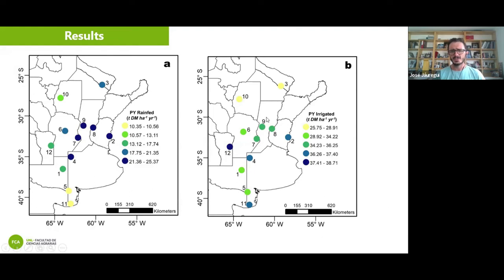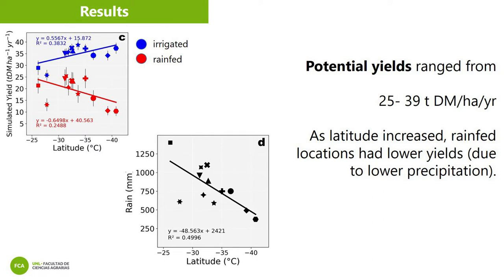But as you can see, there's a very big difference between rain-fed and irrigated conditions. So potential yields, as you can tell from the previous slide, ranged from 25 to 39 tons. As latitude increased, the rain-fed locations had lower yields due to, well, lower precipitation. As you can see here, when you go to higher latitudes, the rainfall drops. So that was one of the main reasons. There could be others, temperature, frosts, whatever, but the main one would be lower precipitation.